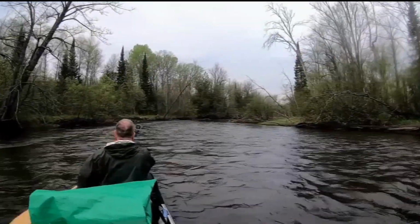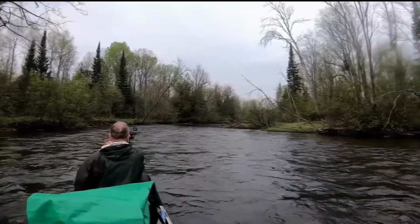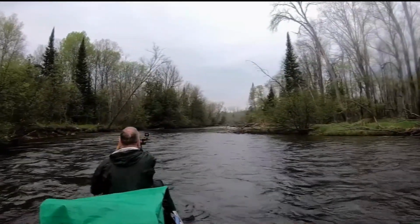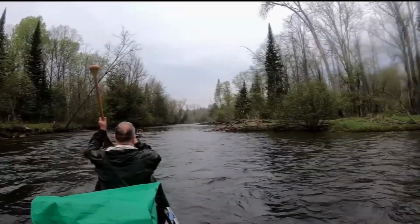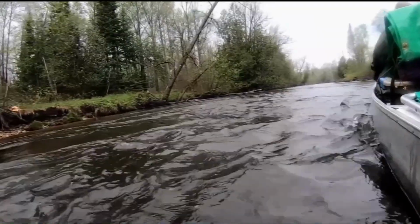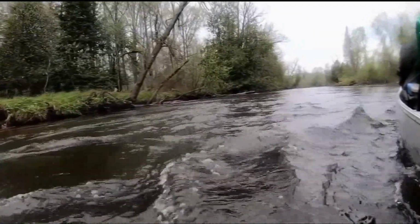We got rapids. We are flying here, baby. We are moving. This is like the Zambezi River, class 5. I am serious. This is fast.